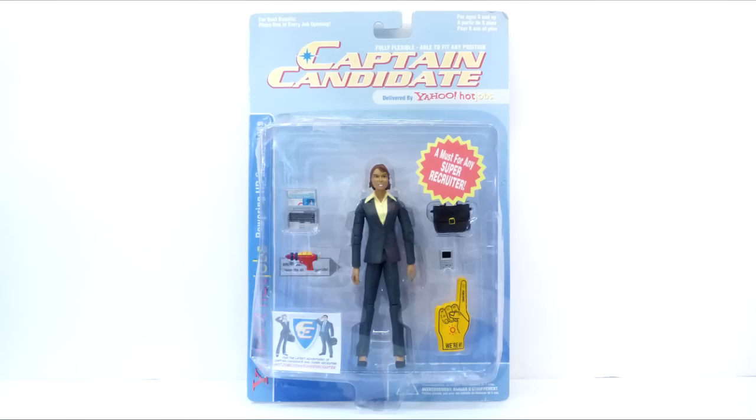Here from Happy Worker we have the Captain Candidate figure. This company no longer is in business, but they did manage to make a few pretty decent figures, which I have reviewed several of them already. And this one was made in conjunction with, or made for, Yahoo's Hot Jobs. I guess they had a search engine for, or like a recruiting service, so I guess they had these for promotional purposes.